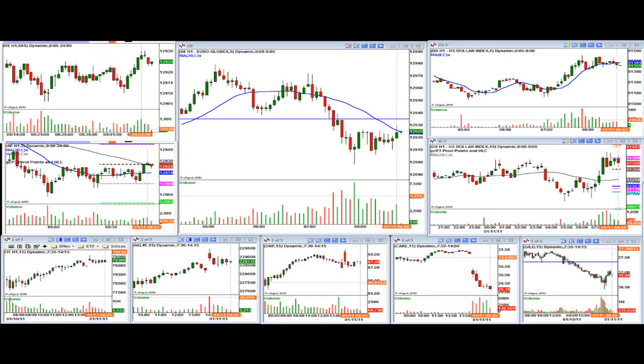The chart says we're going higher. It just was an ugly, look at this. We still have not got a good tick reading. About plus 600 is all we've seen.